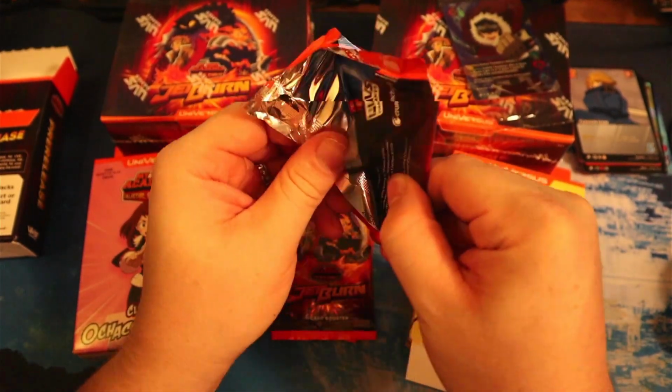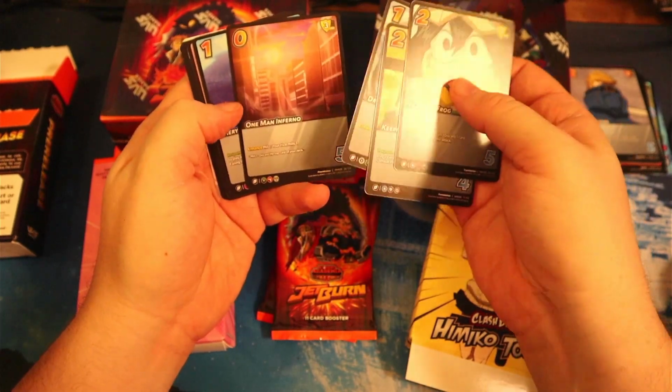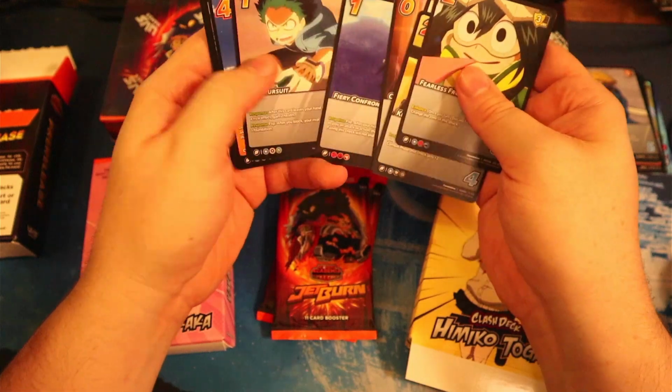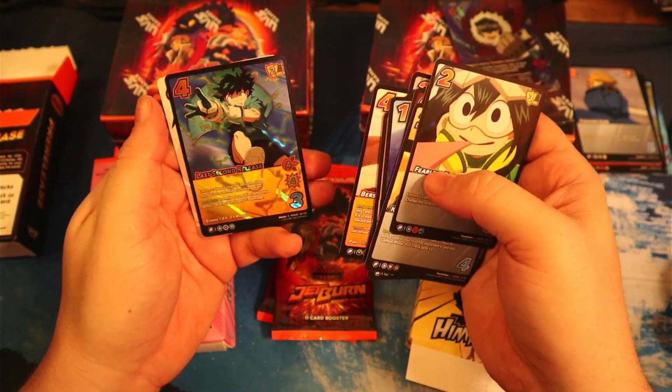That rainbow foiling though, wow, that looks so good. It really, really pops when you see them. Okay, One Man Inferno, yep, love to see it. Anything Endeavor, I'm totally here for. I think he's redeemed himself.